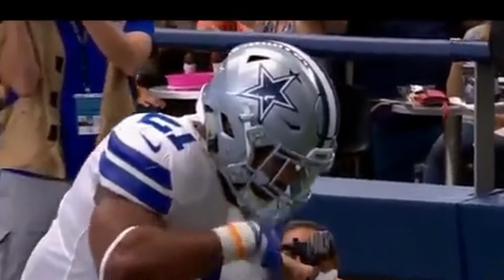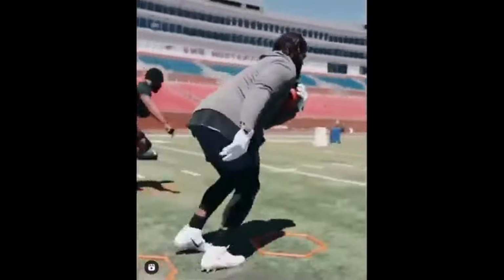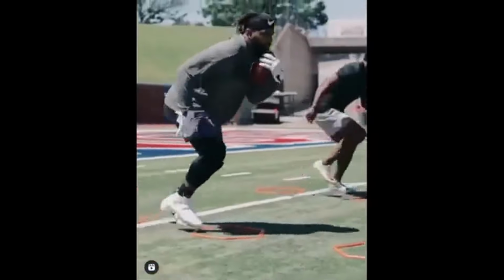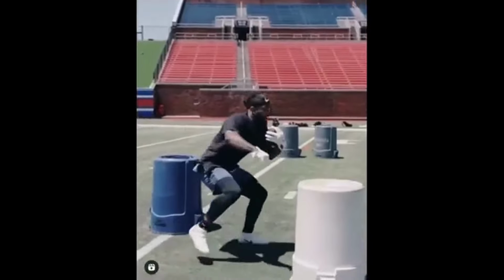In order to get back to the level we're used to seeing, Elliot linked up with his trainer and running back guru Jay Hicks, who also goes by the name 300, to get his game back to peak levels. His trainer is known for working with several top running backs and wide receivers to help sharpen their games and unlock the explosion and agility they didn't even know they had.